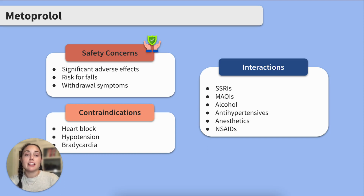Let's move on to contraindications and interactions. Contraindications of metoprolol include heart block, hypotension, and bradycardia. Metoprolol should be used with caution in clients with liver or thyroid dysfunction, diabetes, COPD, or asthma. And interactions that we'll want to be on the lookout for would be SSRIs, MAOIs, alcohol, antihypertensives, anesthetics, and NSAIDs. We'll also want to be careful giving clients two medications that both cause a decrease in heart rate. For example, two different beta blockers or a beta blocker plus a calcium channel blocker like diltiazem.